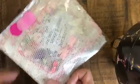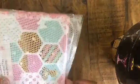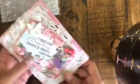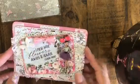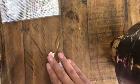Okay. And here is one of her little bags that I just love when she puts things in these little bags. They're so cute. Let's open it. Ooh, it's a pretty little card. She makes the cutest cards. Oh, and look at all these butterflies that jumped out. So cute. Oh, it's birthday mail.